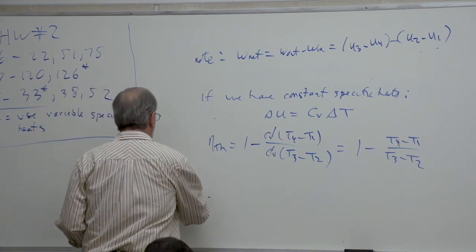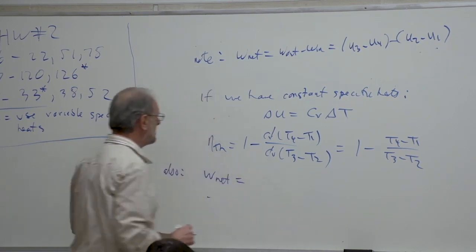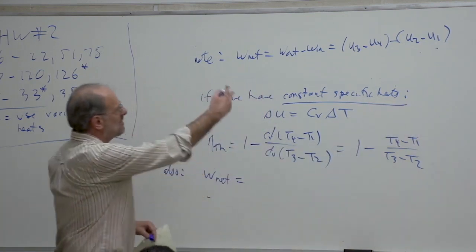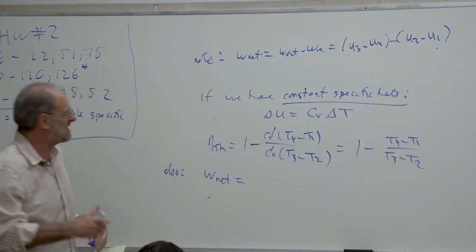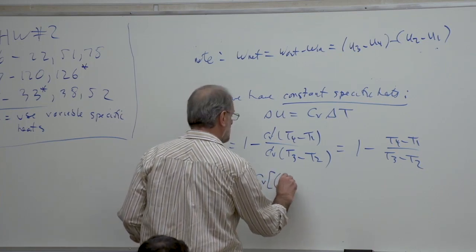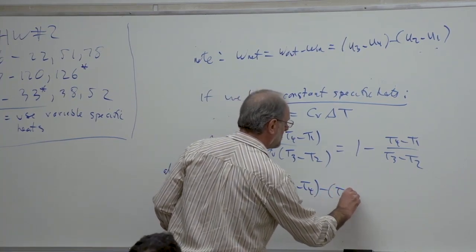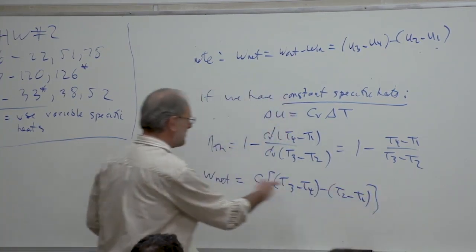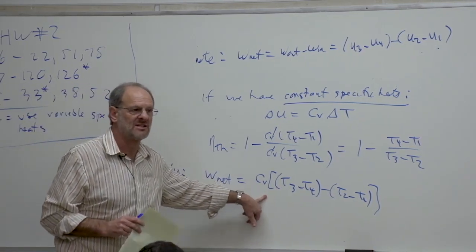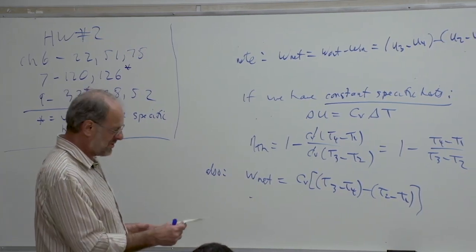moment. But also, I just wanted to write out the net work equation. Right? Again, we're specifically looking at constant specific heats here. So the internal energy change becomes CV times the temperature change. And we just get CV and then times T3 minus T4 and then minus T2 minus T1. I've just factored the CV entirely out and moved it over to the far left-hand side of the right-hand side of the equation. Okay. So this is something we would note.